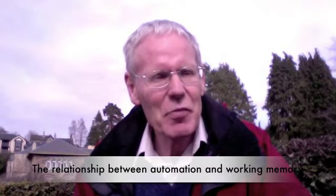It doesn't take up any space in the working memory. You're doing it automatically. Then you've got bits left over of your working memory space to think about indicators, mirrors, steering wheel, and all the other myriad of things. As automation takes place, pressure comes off the working memory, and enough space is left to cope with the next stage of the process. And that actually gives us the key to how we change our teaching.